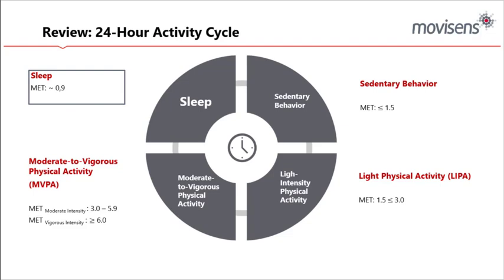Then we have this broad, undefined category of light physical activity, which is anything between 1.5 and less than 3. So it's movement that's not sleep or sedentary or moderate to vigorous physical activity, but it's some sort of light energy that results in some energy expenditure in that bracket. And then moderate to vigorous intensity, and vigorous is anything 6 and above, but that's voluntary movement produced by skeletal muscles that results in a very high energy expenditure, well above the basal metabolic rate.